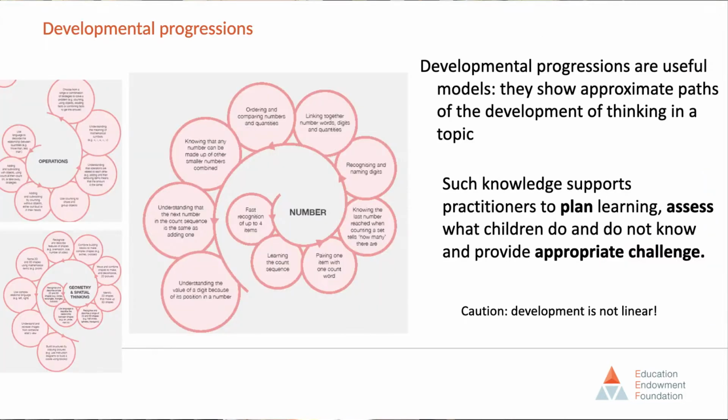These spirals show the developmental progressions of how children typically learn mathematical concepts and can inform teaching. They can be used to plan, assess what they know and don't know, and also to provide appropriate challenge. Although it's important to note that these are approximate paths and not a checklist, because we know that children develop at different rates and that the secure grasp of early mathematical ideas takes time, and specific skills may emerge in different orders, and that's okay.